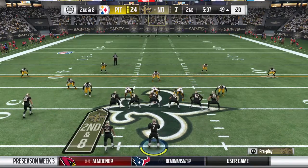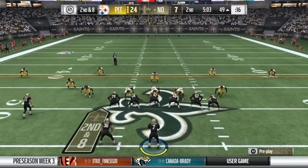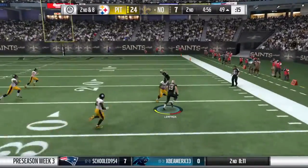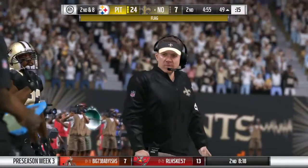And that changes the playbook a little bit now for the guy calling plays. 2nd and 8. Now he's got to probably think about going to the air instead of maybe staying with the ground game. Now McCown. He's got his man on the crossing route. And he's brought down after a good gain.